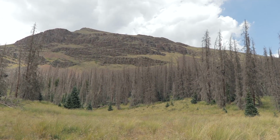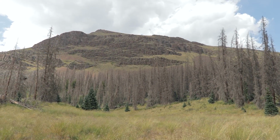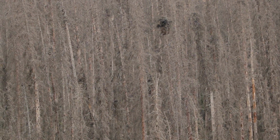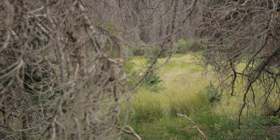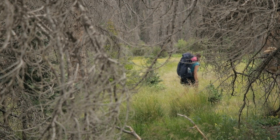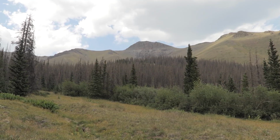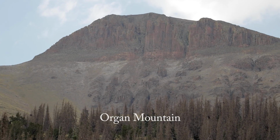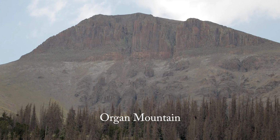As we gradually ascend the Cochetopa Creek Valley, it's very beautiful, surrounded by high peaks on both sides, but the forest is completely dead. There's only a few living trees in the entire valley. I'm pretty curious what this big mountain is center frame. It has really unusual rock formations and construction of the mountain itself.